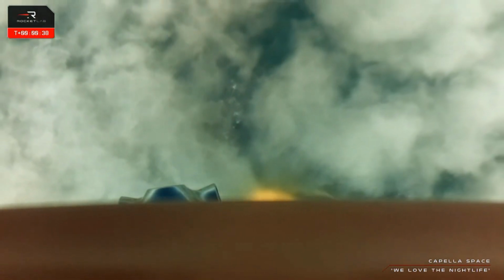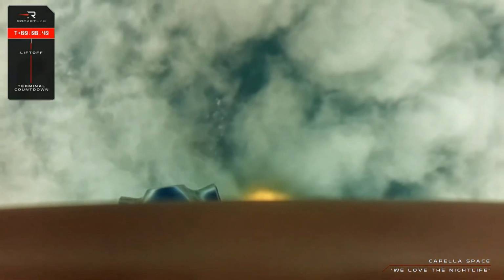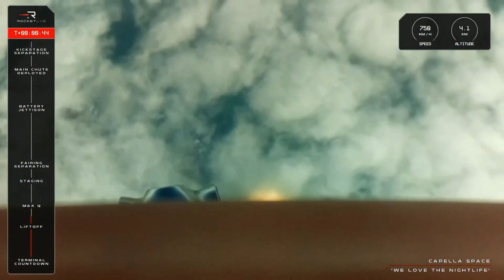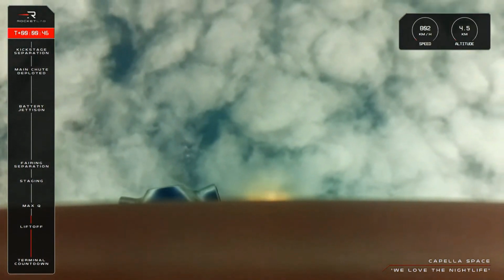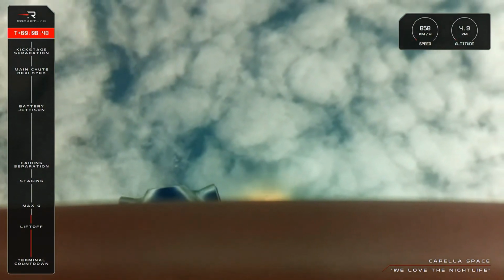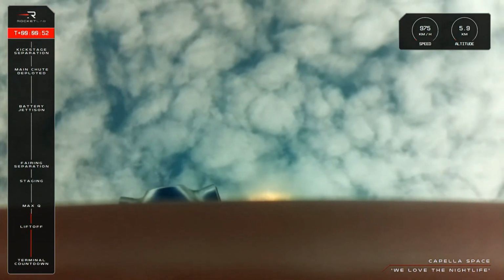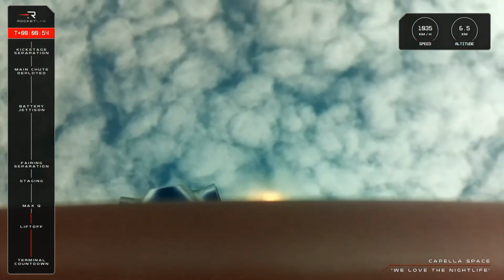Electron is up and away from the pad at Launch Complex 1, soaring through the sky and on its way to space for Capella. All is looking nominal with the rocket and its engines as the mission approaches its first notable event, Max-Q, or maximum aerodynamic pressure, the most intense pressure during flight that the rocket will experience. The call that we've cleared that milestone should be coming from Mission Control shortly.